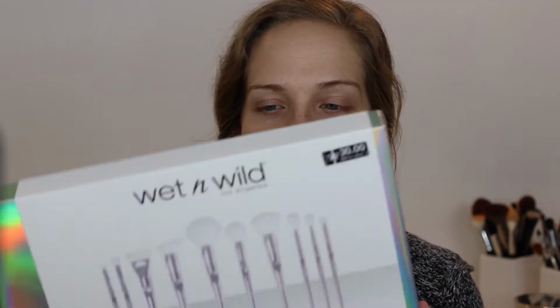And in this set, you get 10 brushes for $30, which is really good when you're trying to find good quality, affordable makeup brushes. That's like $3 a piece, and that is a really good deal. I haven't used these at all yet. I haven't tested them out. I've been waiting to try them out just so you can get my first real impressions of everything, but I'm really excited. So before I open it up, I'm just gonna tell you what you get in the box.